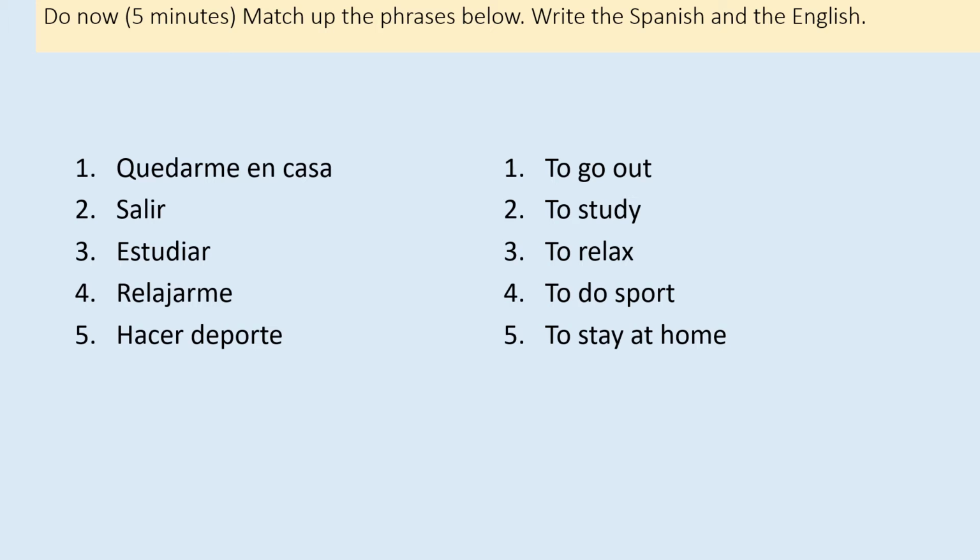Your do now activity is a quick one. Just match up the phrases below. Just write the Spanish, which is numbered on the left, with the correct English next to it. Pause to do that now.